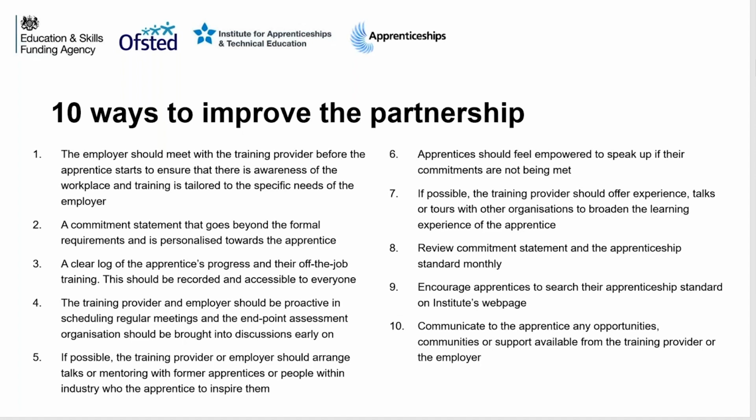There's nothing worse than the apprentice turning up to a meeting and no one having any idea of what they've been doing. I'm sure that only happens in very rare cases. Number four, training providers and employers should be proactive in scheduling regular meetings, and the endpoint assessment organisation should be brought in to discussions early on if possible.